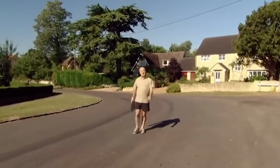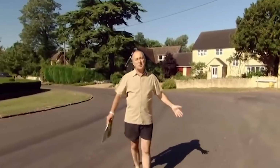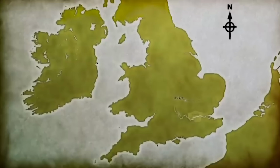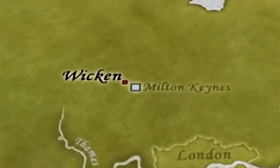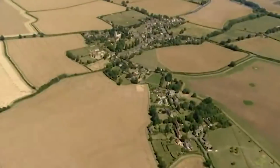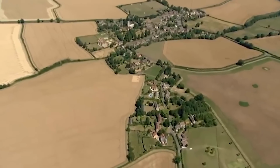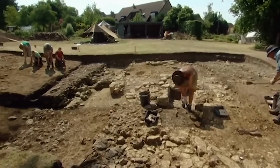Time Team have been invited here to investigate the origins of two English villages, and as usual, we've got just 3 days to dig up the answers. Oozing with history, the village of Wicken is situated about 5 miles away from the very modern town of Milton Keynes. But we're not the only ones invited to investigate the two medieval villages that once existed here. So the hunt's on to see which village has the earliest origins.